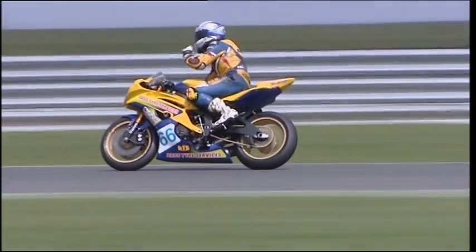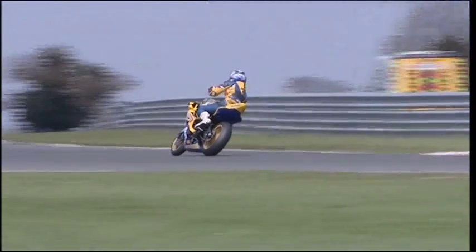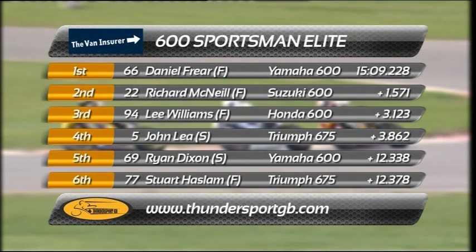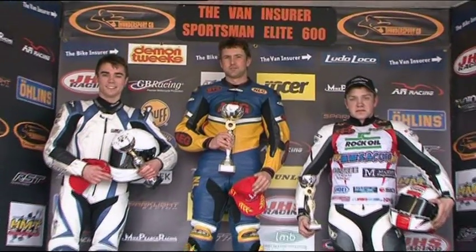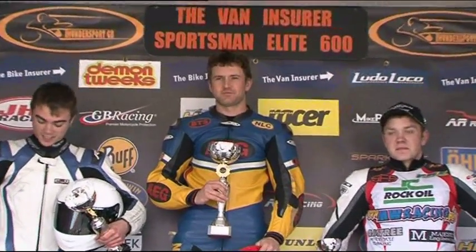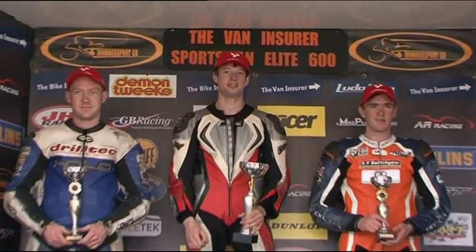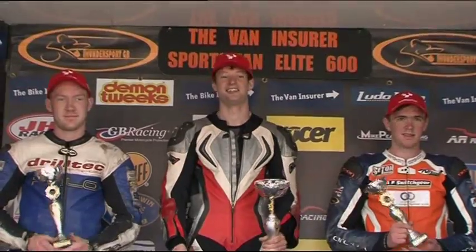In third place, it is Lee Williams, and then John Lee goes across the line in fourth, but wins the Superstock 600 Challenge ahead of Ryan Dixon. Stuart Haslam was sixth overall as they cross the line here at Sunny Snet. So Formula 600's top three then, Daniel Freer, Richard McNeil on the left and Lee Williams on the right. And in the Superstocks it's John Lee, Ryan Dixon and Sam Cox.